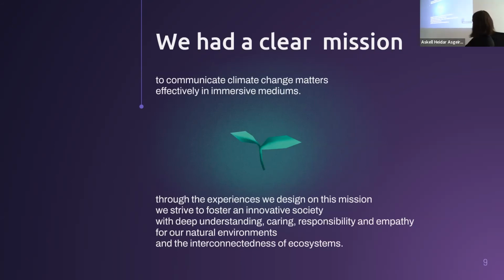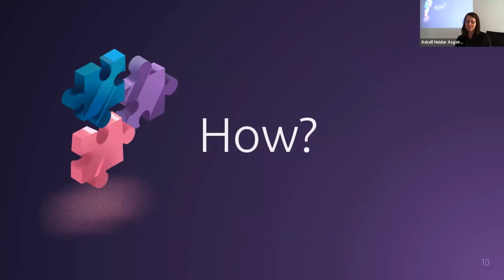And then comes a very long sentence, but we wanted to do this. And I will admit, this sentence was created afterwards. It's not from before the project, but we want to foster an innovative society with deep understanding, caring, responsibility, and empathy for our natural environments and the interconnectedness of ecosystems. So this was the outcome of a workshop with scientists, I admit. How did we do it?